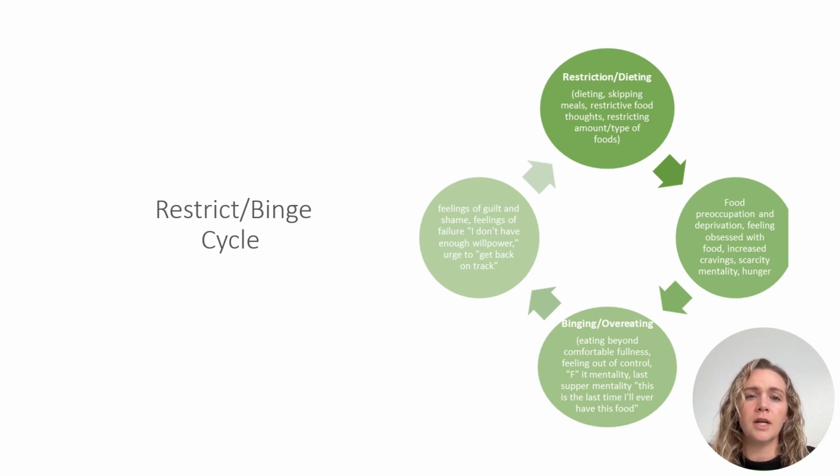Binge eating or overeating can be described as eating beyond comfortable fullness, feeling out of control around foods, feeling like you need to finish the foods on your plate even when you're feeling completely full, or having a "screw it" mentality where you're like, "I'm going to eat this whole box of cookies and I don't care, because I'm not eating any cookies tomorrow or for the next week," or whatever it may be.